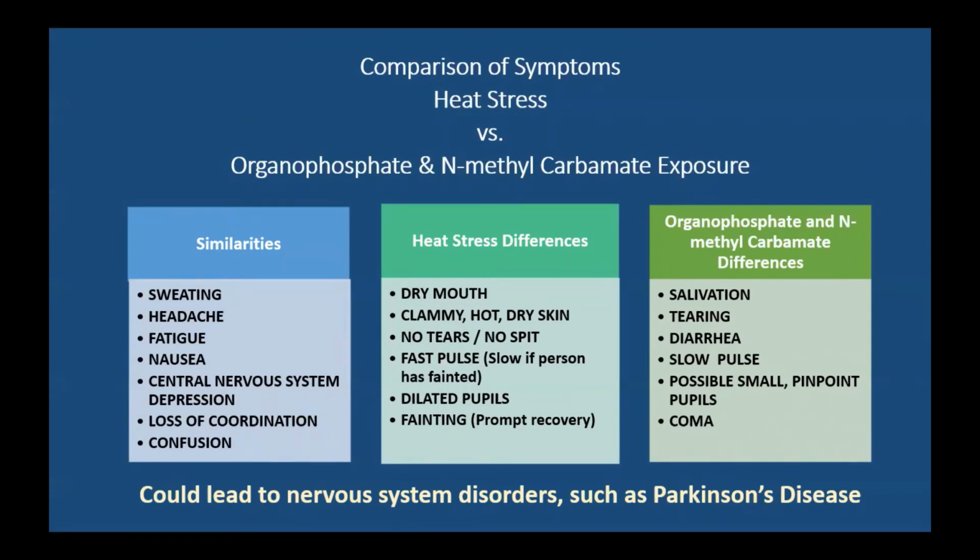Symptoms include excessive salivation, tears, diarrhea, a slow pulse. Something unique to severe exposure to these pesticides is small pinpoint pupils, coma, and in long-term severe cases, exposure to these pesticides could lead to nervous system disorders such as Parkinson's disease.